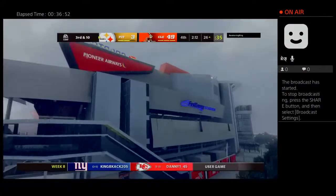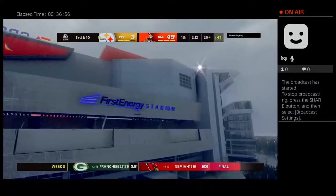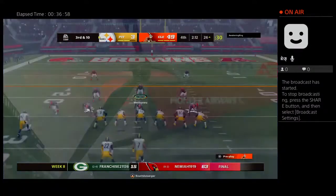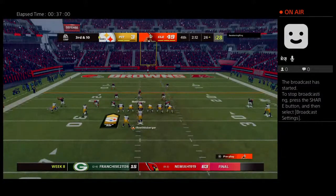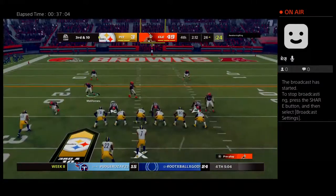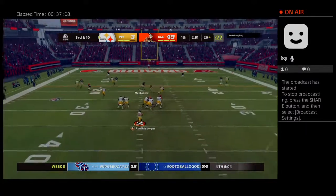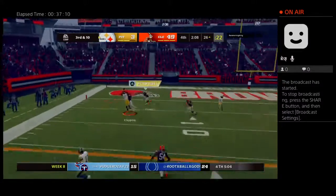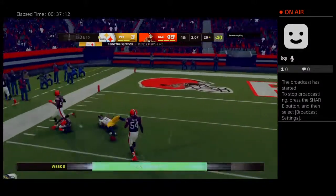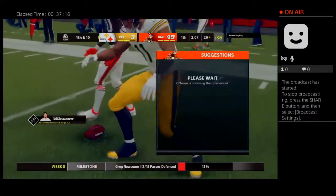That incompletion is not a surprise with the way that this one has gone, and the frustration, the body language is evident everywhere. This team, they've really been put through the ringer in this one. This offense was on the move. Now 2 straight incompletions have them looking at 3rd and 10. Now Roethlisberger. Oh, had his hands on it, couldn't bring it in. Pretty symptomatic of how this game's been going.